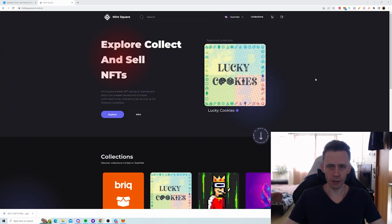Okay, next up we have NFTs, and we have 2 NFT marketplaces. The first one is going to be MintSquare. Be sure to check that you are on the Starknet mainnet. So what can we do with the NFTs? We can mint, we can bid, we can buy, and we can sell. There are 4 actions. So let's start with the minting.